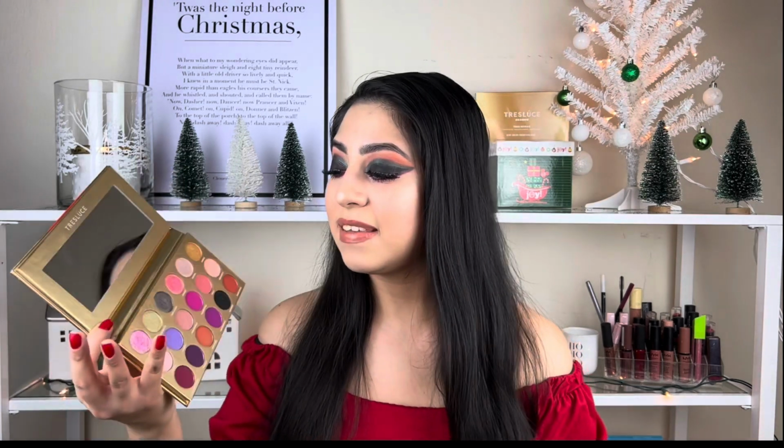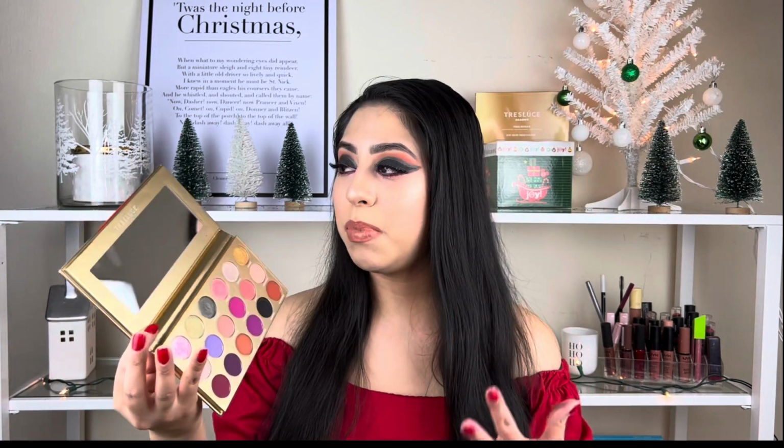I was expecting the red on the first palette just because I feel like red is a color that's in the Mexican tradition. So I really wanted this red on this one. I really thought she was gonna put the red on this palette, but she didn't. But yeah, it's just the only but. Love that she added a different message.